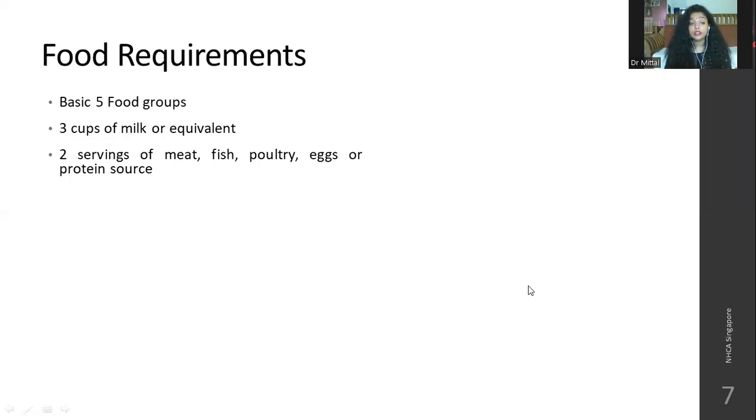The best thing is giving them sprouts. Okay, sprouts, or the sprouts of moong dal or kabuli chana. Any legume which you can sprout and give. It's a really good source of protein. Okay.